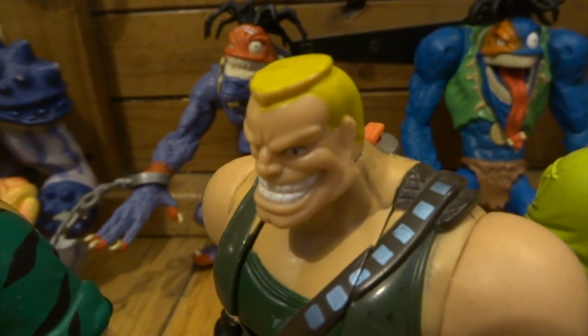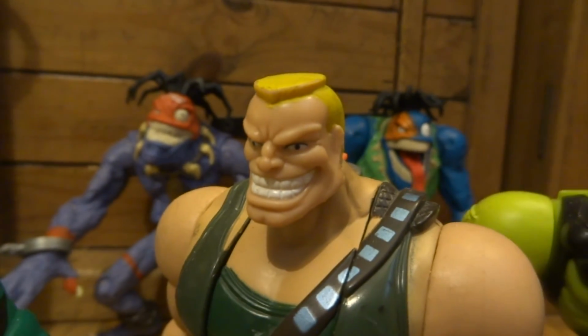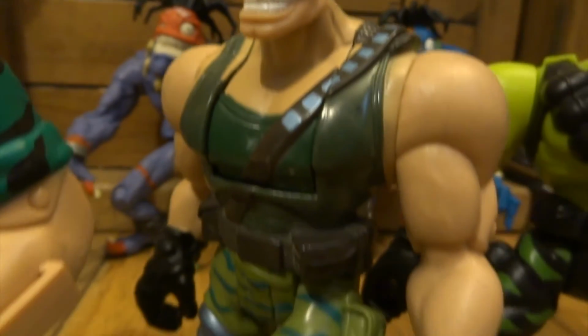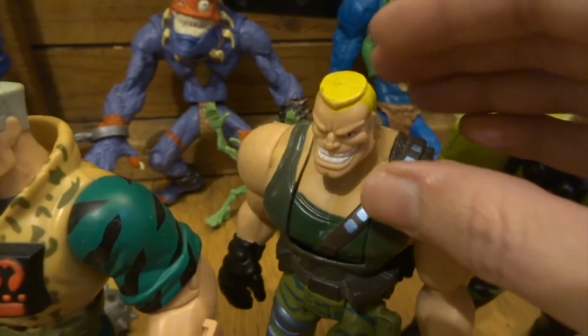Okay, the next guy here is called Brick Bazooka. Again, look at the grin on this guy's face. Really mean looking. And a similar combat uniform and everything. Nice big black boots. So they all look really good together, these guys.